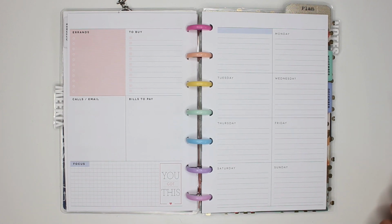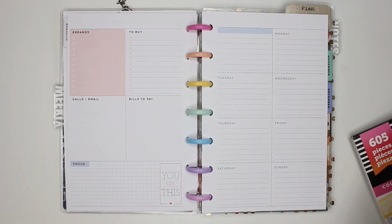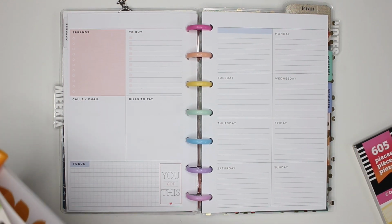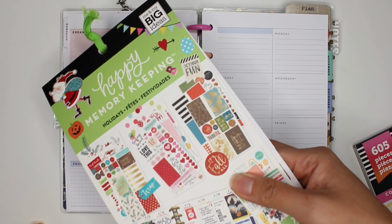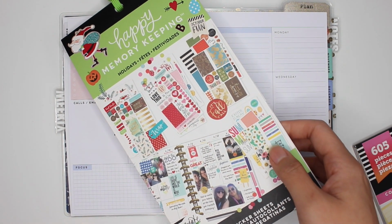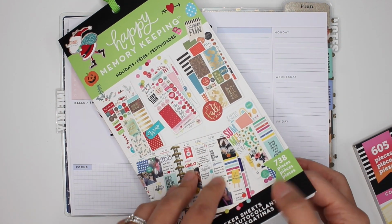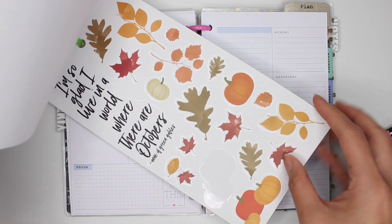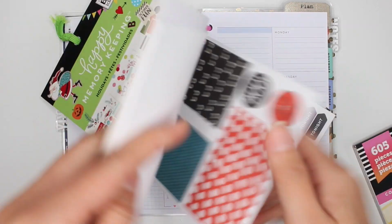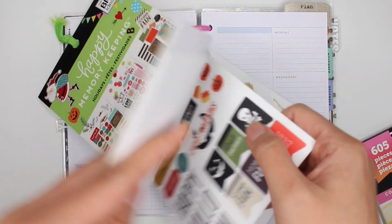So the theme I do want to go with is fall, and I'm going into the Happy Memory Keeping sticker book, because I feel like with all the new sticker books coming out, it's still really important to use what you've got. And I love this sticker book, especially for seasonal. So I'm going to use some of the pumpkins and leaves, but I somehow want to bring in that blue color. Like, where is that sticker?